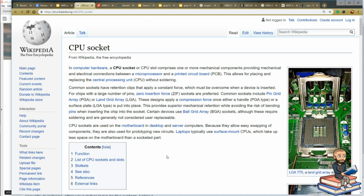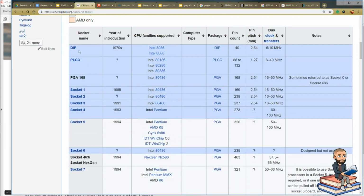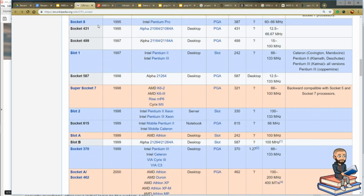Well, I couldn't help myself. I went there so I could show you. Let's scroll down a little bit. So you got DIP, PLCC, PGA, socket 1. There's all the numbers we saw. Then the numbers go from socket 8 to 431 because that makes sense.